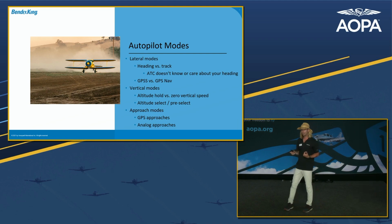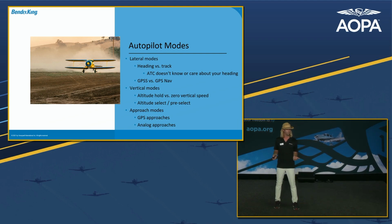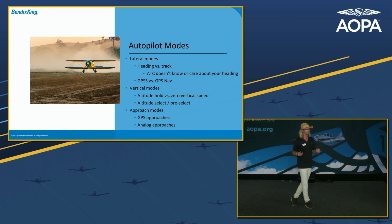GPSS versus GPS nav, as far as an autopilot feature capability and what it really means: GPS nav is designed to be point-to-point location. GPS steering is designed to be kind of an entire course. GPS steering, you'll fly the curves and all that sort of good stuff. GPS nav, again, is point-to-point. It can be a multiple waypoint flight plan, but doesn't have to be that. It can be a direct to, and GPS steering is also used in a direct to. We don't turn those things on and off within the GPS. That's kind of almost a GPS-specific property.